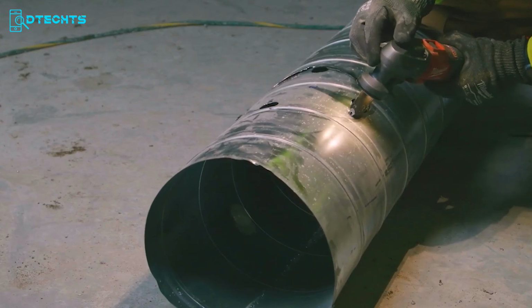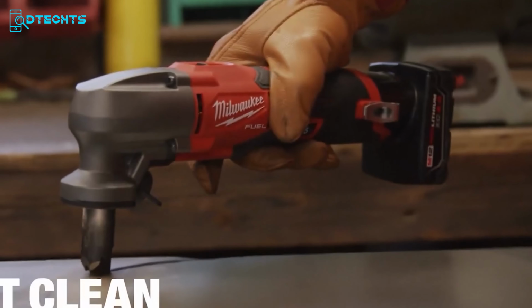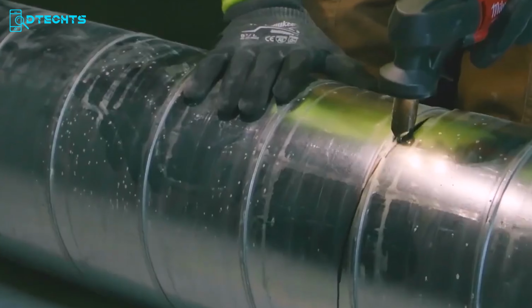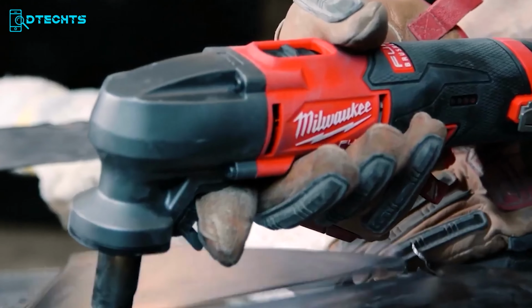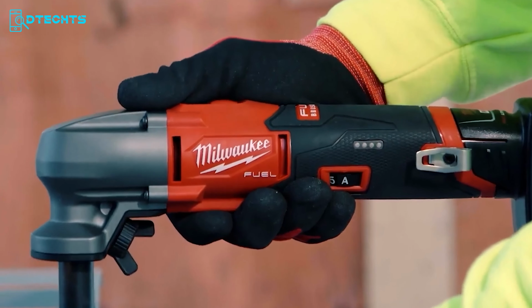With the same cutting capacity as its competitors, this nibbler delivers fast, accurate cuts in 16-gauge mild steel, as well as 18-gauge stainless steel and 12-gauge aluminum. But what sets it apart is its ability to outperform heavy applications like 22-gauge spiral duct seams cutting.